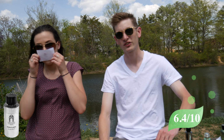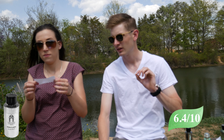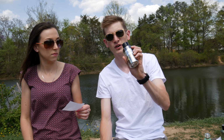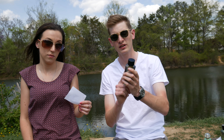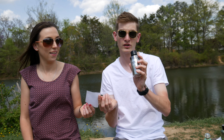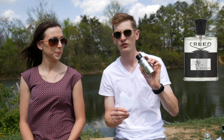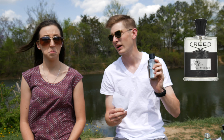6.4. So just a tad below the last one. This is actually a niche fragrance. It's from an up-and-coming house called The Gate Fragrances, and it's called Snowflakes, which is kind of weird because you think it would be a winter scent with the name Snowflakes, but to me, this has a big similarity to Creed Aventus, which is one of the most popular niche fragrances out there.